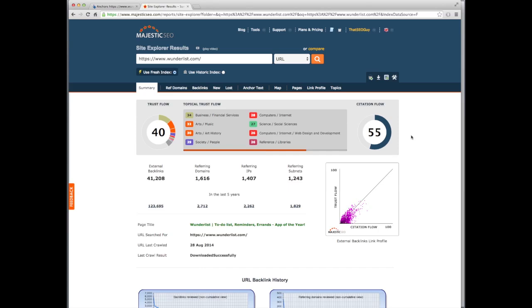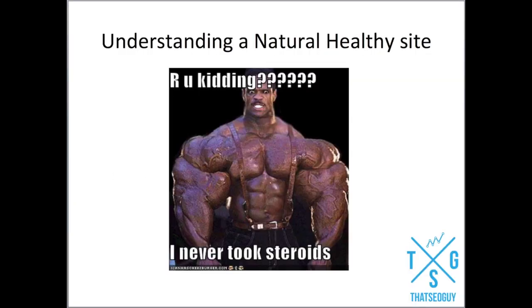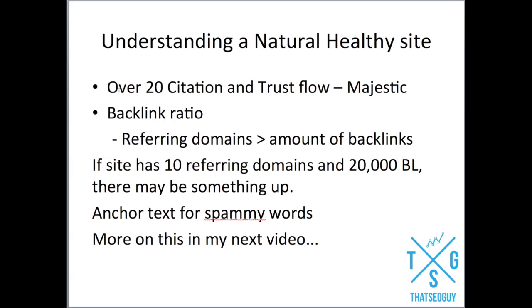When you're searching for domains, just chuck them straight in here. And then if they're like 9 and 10, unless they're giving it away, I wouldn't even bother. So definitely check out ones that are floating around the 20 on both. If they're more, then by all means, that's awesome. But don't just run it off this. You want to be looking at the ratio between, right. So what have we got here? Yeah, so over 20 citation and trust flow. Chuck it in Majestic and find out.